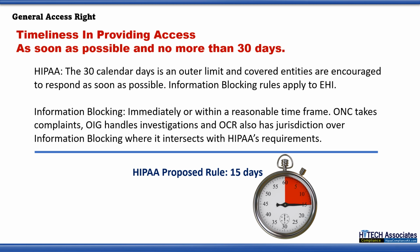We expect further guidance later on how these two are going to intermix, but right now, immediately means that if you have information coming into your EMR, it must be automatically pushed to the patient portal. If you're delivering records other than the portal, it must be within a reasonable time frame. So be aware that this is one of the top reasons that the Office for Civil Rights is finding small practices. So you really need to make sure that we are getting our medical records out in a timely manner.